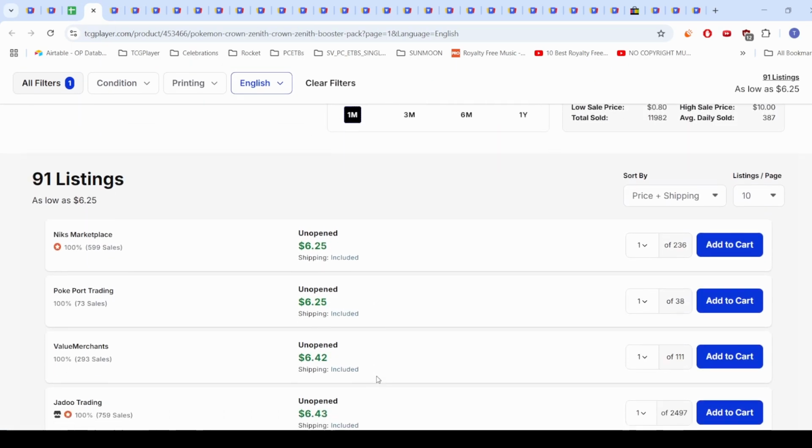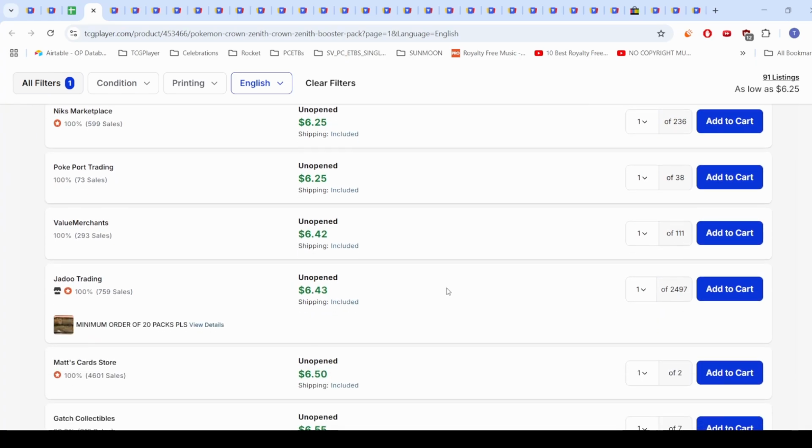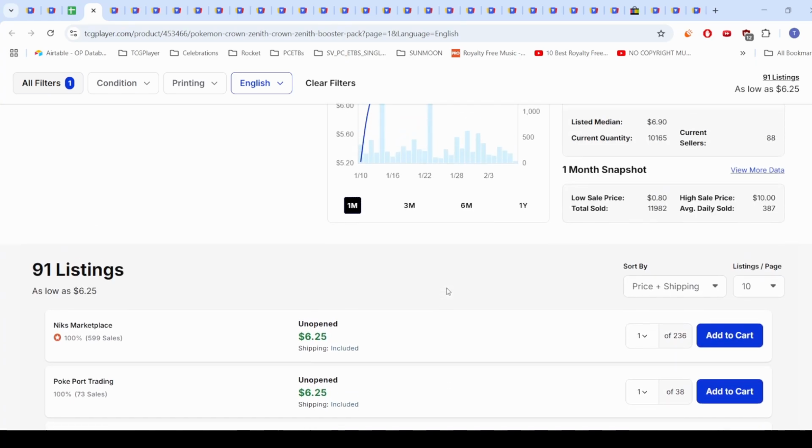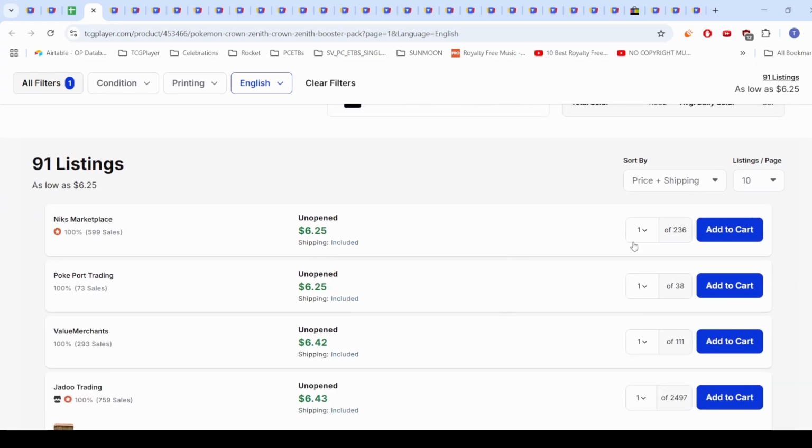And some of that's because there's a seller here, Nick's Marketplace, putting 236 for sale, and another seller 38. After that, it goes back to $6.40. But yeah, there's been less sold each day the last couple of days.